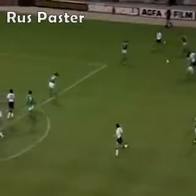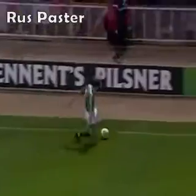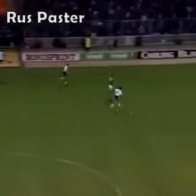But here's Platt to Barnes. Platt again. There's still time for something to happen, and Steve Staunton for Ireland may make it happen at the other end, but the ball's going out.